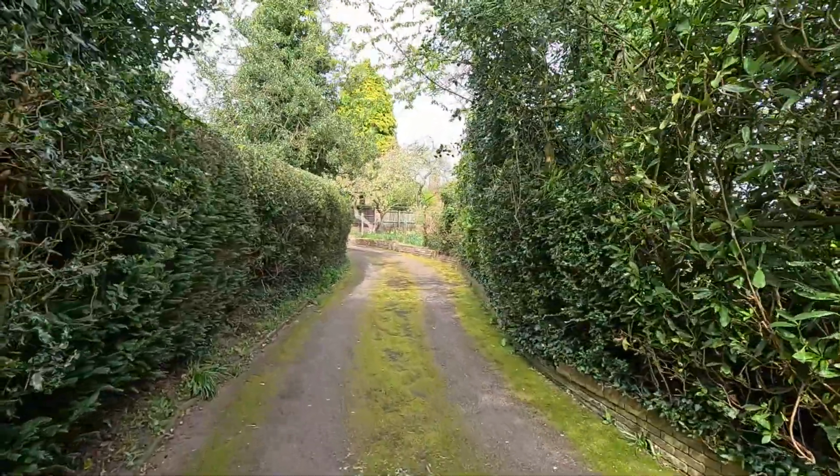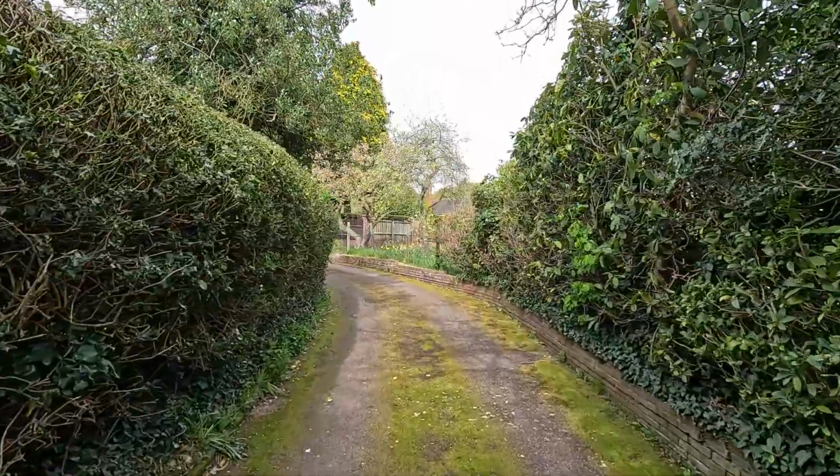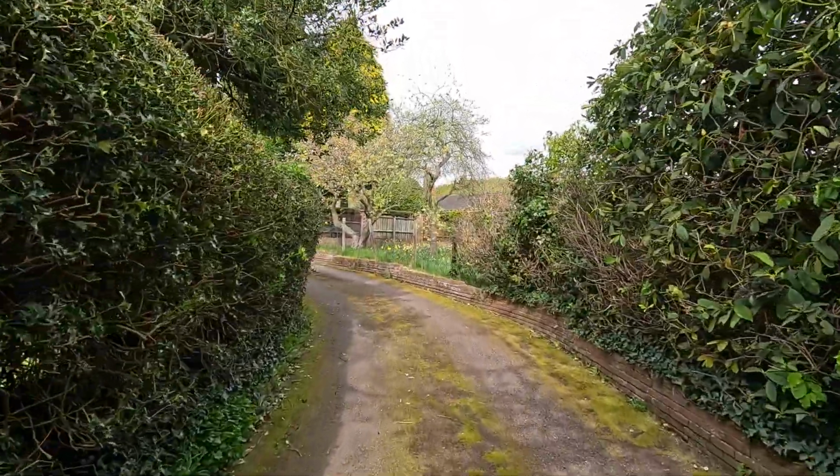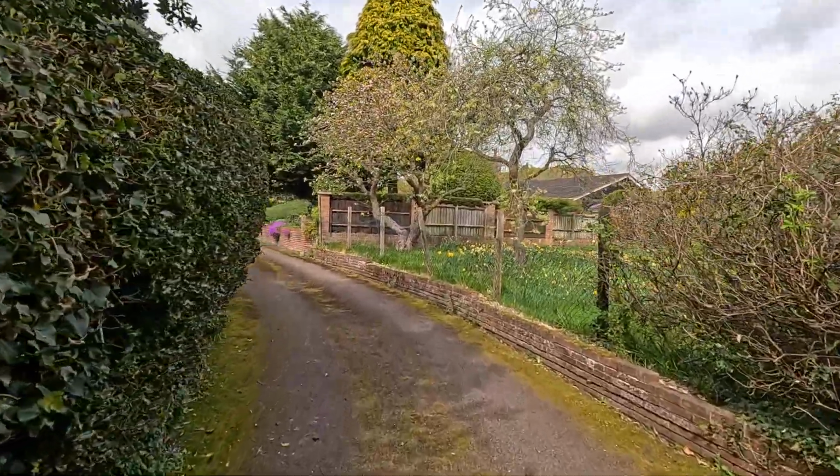Here we find ourselves in the fantastic village of Leek Wootton. This particular property is located on Church Lane and has a private driveway that you can see right now leading up to an incredible family home.